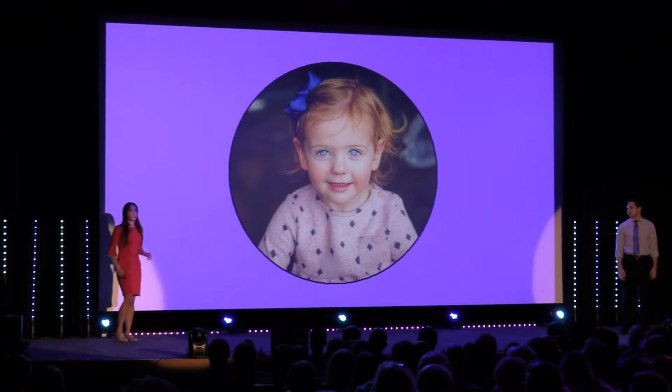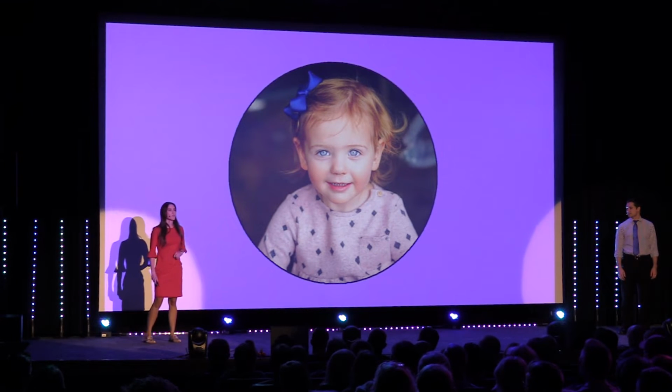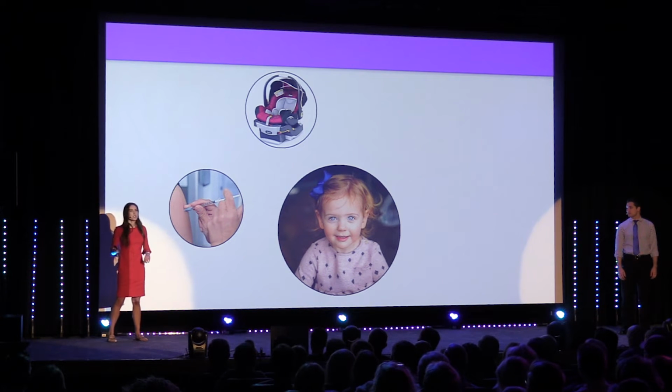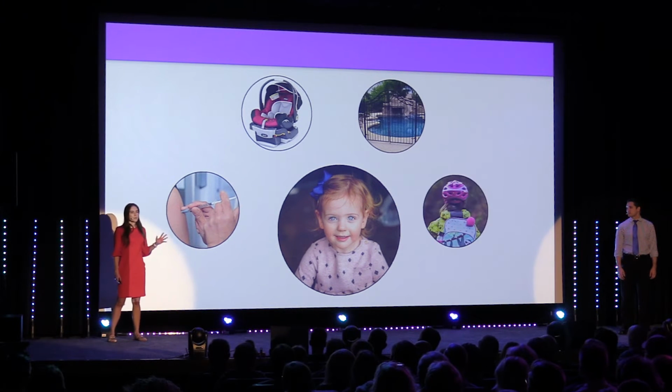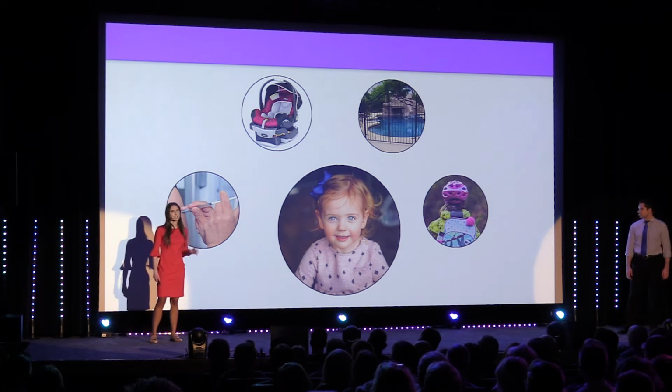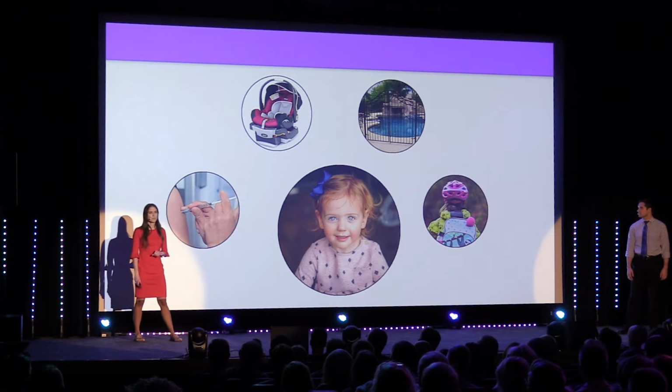Imagine that this is your daughter. You will do anything to protect her. You make sure that she gets her shots, that she's always in her car seat. You fence your pool, and when she pulls out that cute little trike, you make sure that she's wearing a helmet. You will keep her safe.